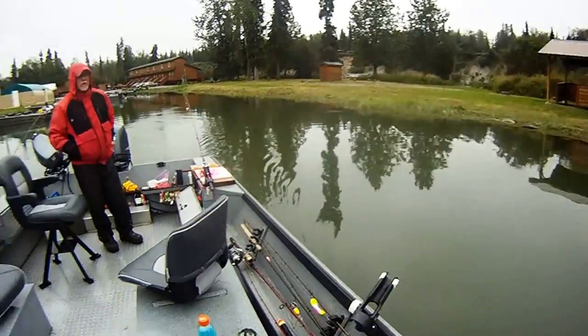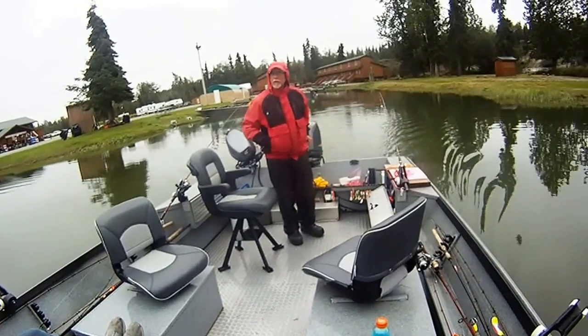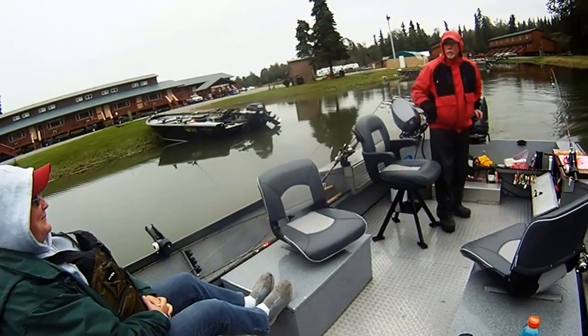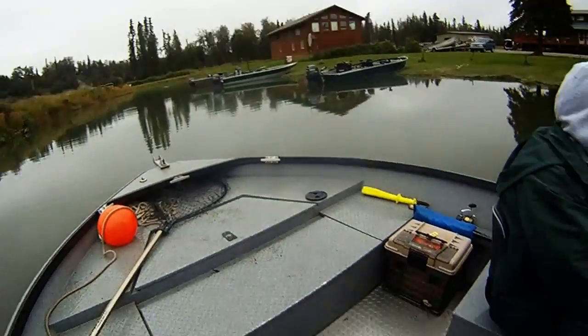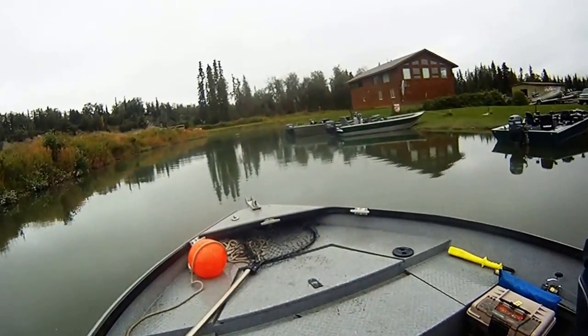Hopefully we can get a reservation in down there. Very crowded, and I couldn't get in there this morning, so I didn't do very good. I've been limiting out in there every trip until this morning. Those are my luckiest followers. Most of the guides should be in, and we'll hopefully get in and get on some fish.